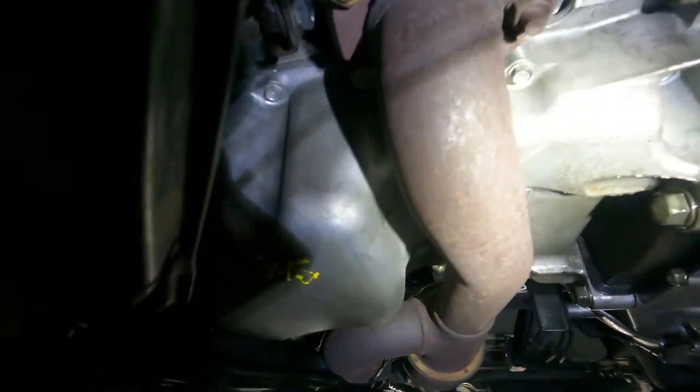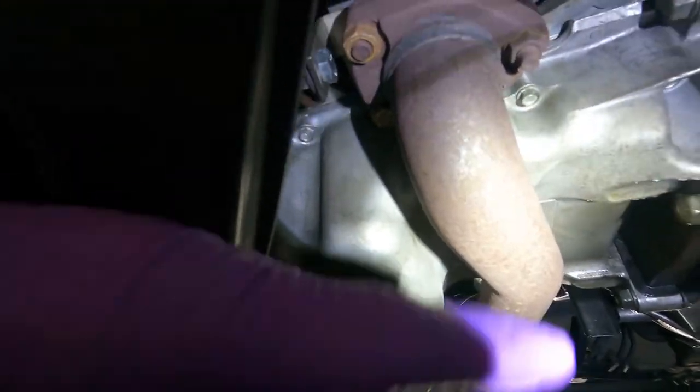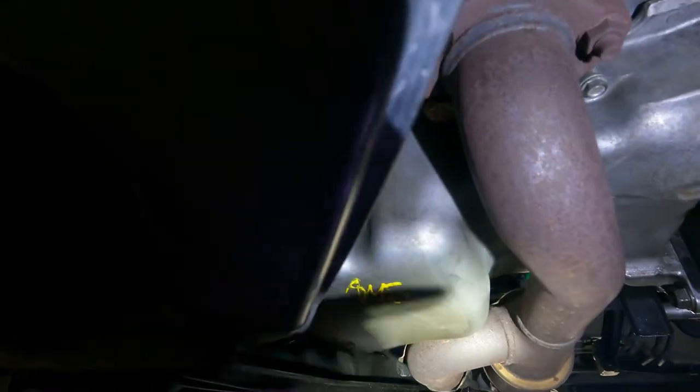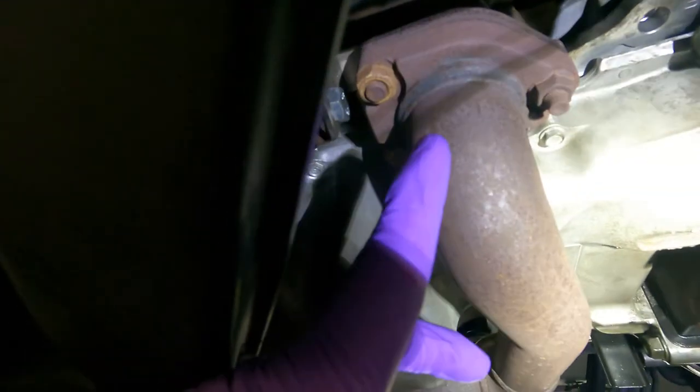I've already confirmed, just looking at the crevices where the RTV, because they use Honda Bond for this, meets the block, that yeah, I do have a leak, and it's more so towards the back. So now to take out this oil pan, what you pretty much need to do is the exhaust has to come out. You have your bolts over here, and we'll talk about that.